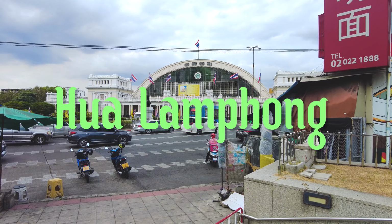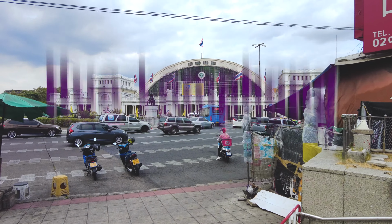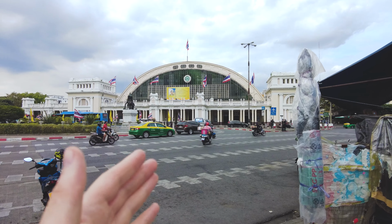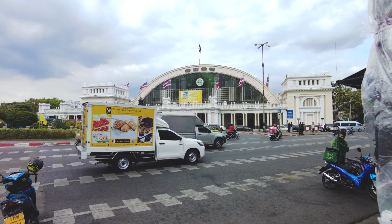This over here is Hua Lamphong station, and I heard that it won't be open very long. There's still trains running through here, but they're going to make another station, the new station.